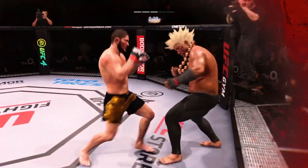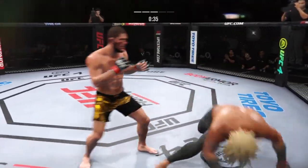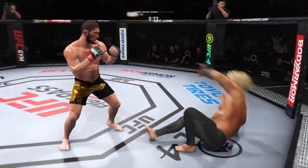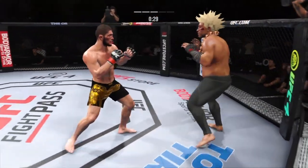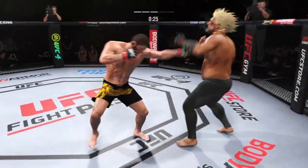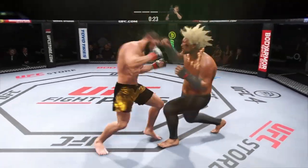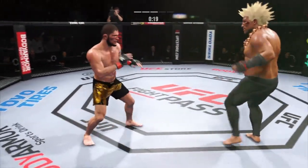Nurmagomedov on top. This fight's gonna be over. What a great way of mixing up his attack. Didn't stay the course. He is so sound defensively. Nice job to raise the guard there. It's the relaxation that allows him to see things coming and block most of the strikes that are coming at him.